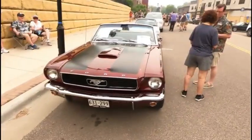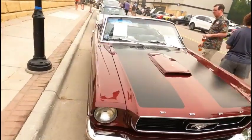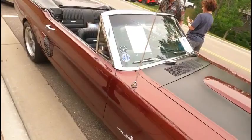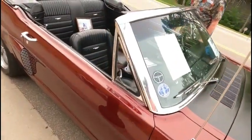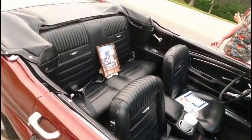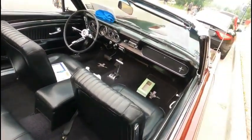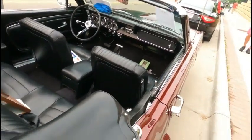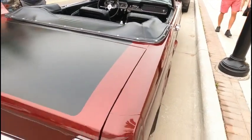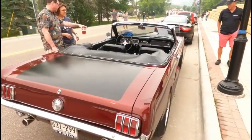Hey, check out this 1966 Ford Mustang convertible. Look at the upholstery with the Mustangs on it. I don't know if that's original or not. For sale for $41,500. Upholstery is Mustangs. Ford Mustang.